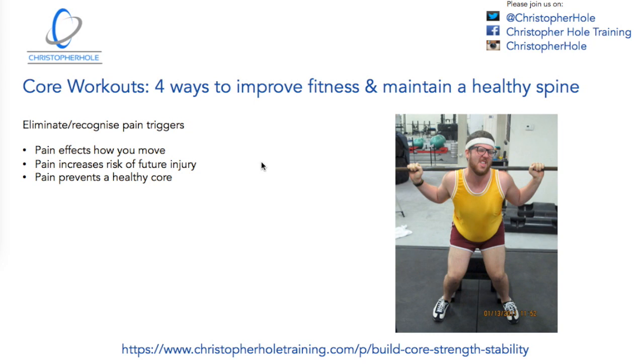And this is what we're talking about this slide for, because we're trying to make, first of all, the spine, in a sense, healthy, and then we can go about making the core fitter. Now, we talk about this because pain affects how you move, so you will manage how you move so you don't feel pain. So you can see this guy over here.